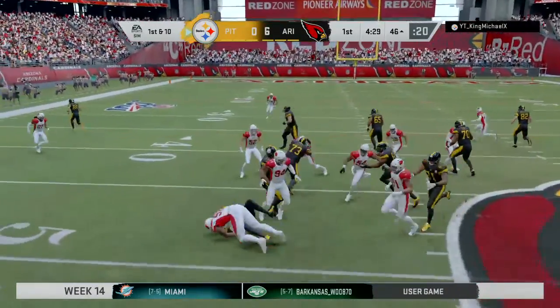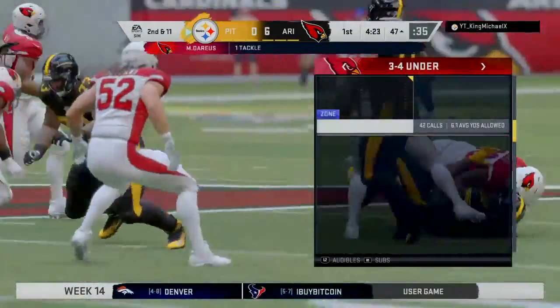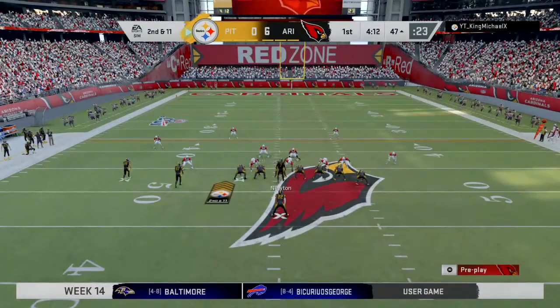Derrick Henry. And he'll lose yardage here. Back at the 47. It's a loss of a yard there, and it's second down. Plays like we just saw there, that's why they're up right now. And the defense, they're doing their job. Yeah, it starts with the guys up front.